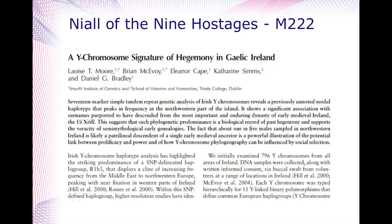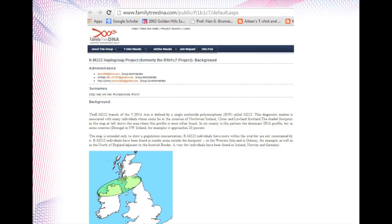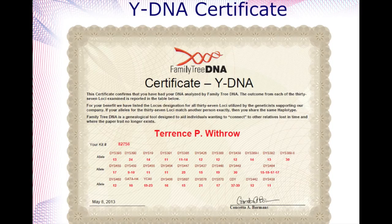In Family Tree DNA, because of their research, volunteers have been able to set up a project for males who are able to confirm that they have the SNP for Northwest Irish, the M222 SNP. So you're able to join this project and learn more about it. And again, as time and research goes on, this will keep being refined down. Everything keeps getting more and more refined further.